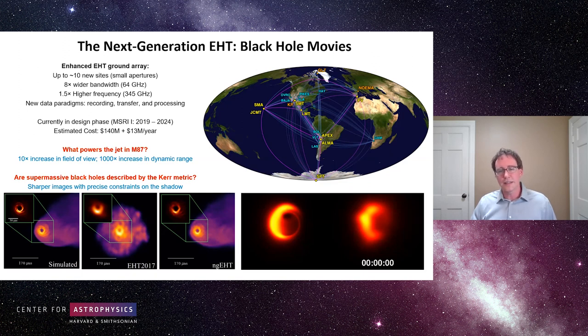And the second difference is that these are telescopes that are going to, instead of being facilities that exist in their own right and just join an EHT campaign for a few nights a year, be used all the time for NGEHT research. So we can track these sources over many months, over thousands of gravitational timescales, and understand how the black holes connect to their jets.